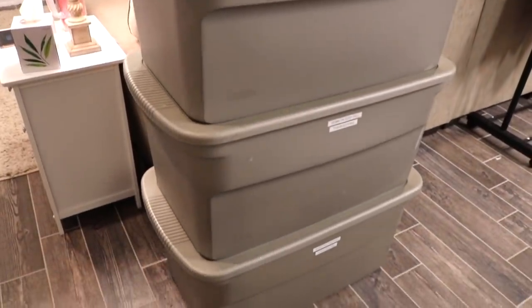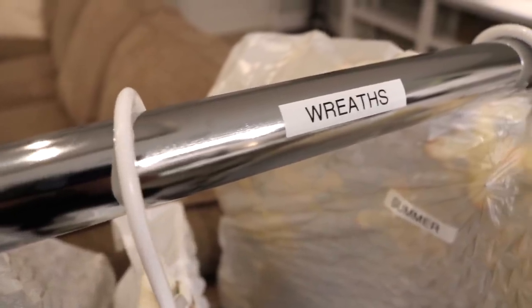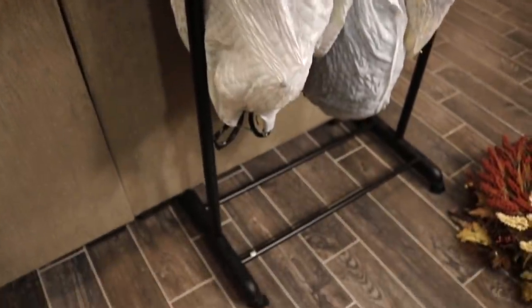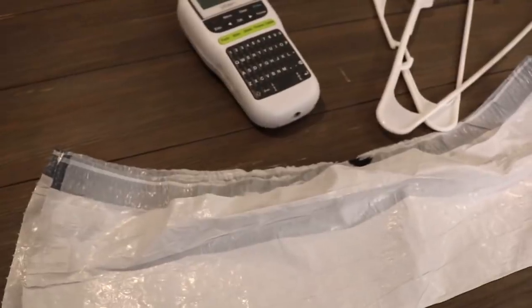It feels so good to have everything nice and organized for next year. Everything is nice and clean, and I just use a simple coat rack that I bought from Walmart for my wreath storage. So as you can see, I just label them, and I can kind of see which wreath is which just because these garbage bags are white. I found this hack on Pinterest, and it is so convenient.